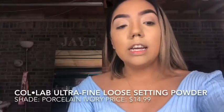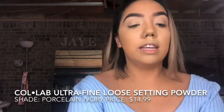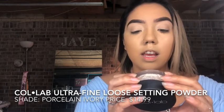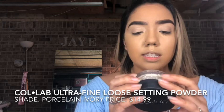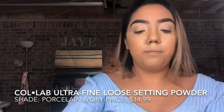Okay. Then I'm gonna go ahead and go in with powder. For powder, it was another tie, so I'm just gonna go in with the collab for under my eyes, and this is Set the Stage Ultra Fine, and I guess the shade is Porcelain Ivory. So we're gonna go with that. I like to use a beauty blender, make sure there's no creasing yet, and set under the eyes.